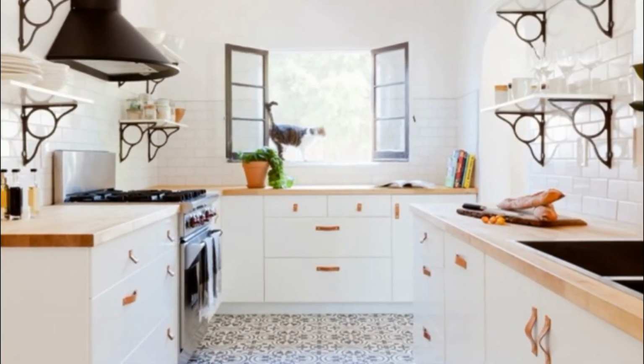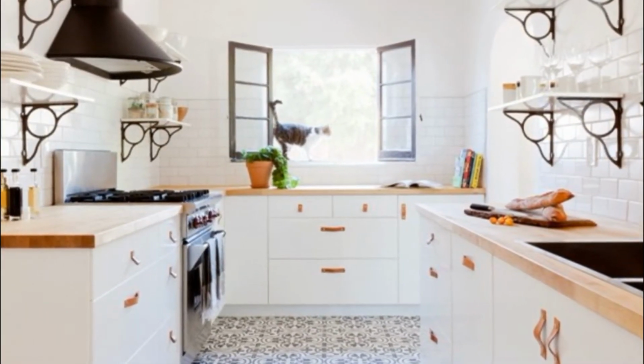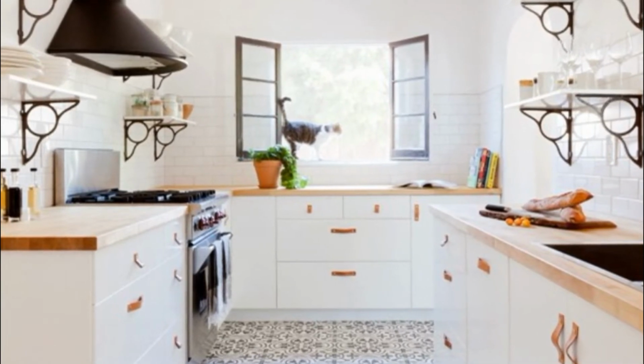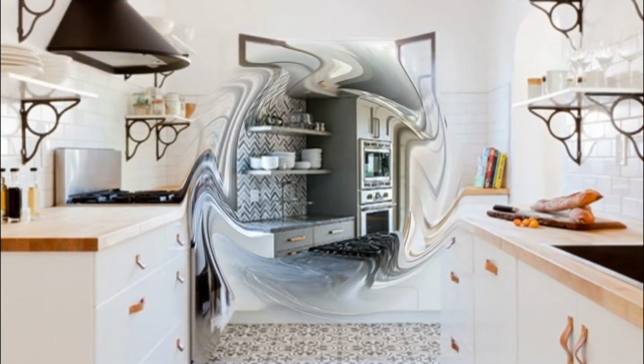So kitchen tiles can be used for countertops, backsplashes, wall coverings, and flooring. They are available in almost limitless colors and designs.